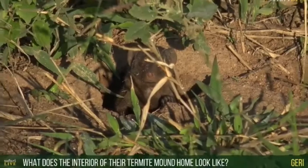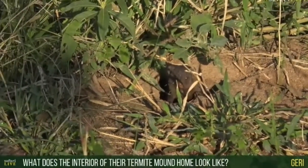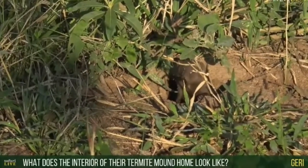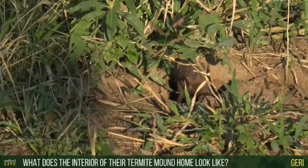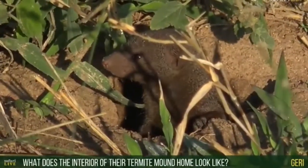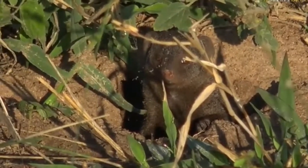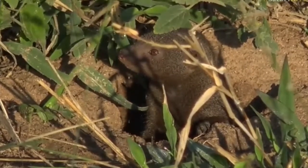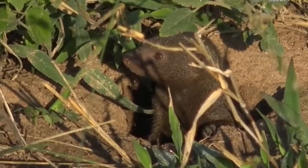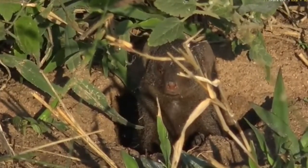Now, Jerry, you wanted to know what the interior of the dwarf mongoose termite mound looks like. I would guess that it has the same network of tunnels that the termites have used, but probably just broadened for the comfort of the mongoose. I know that they sleep in chambers all cuddled up together. Not necessarily the entire family in one chamber, but certainly quite a few of them, all grouped together, keeping each other warm, particularly on these cold winter nights.